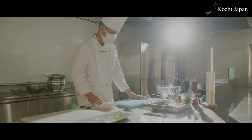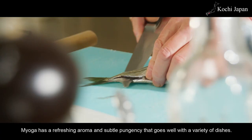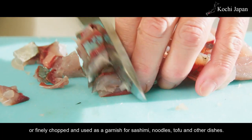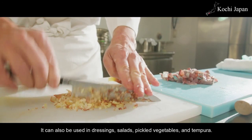Myoga has a refreshing aroma and subtle pungency that goes well with a variety of dishes. It is often served sliced into rounds or finely chopped and used as a garnish for sashimi, noodles, tofu, and other dishes. It can also be used in dressings, salads, pickled vegetables, and tempura. Pickled myoga has long been popular in Kochi as an ingredient for sushi.